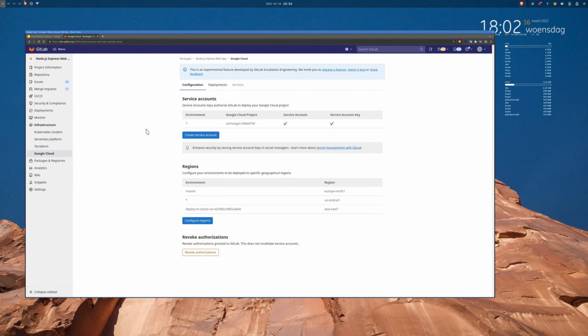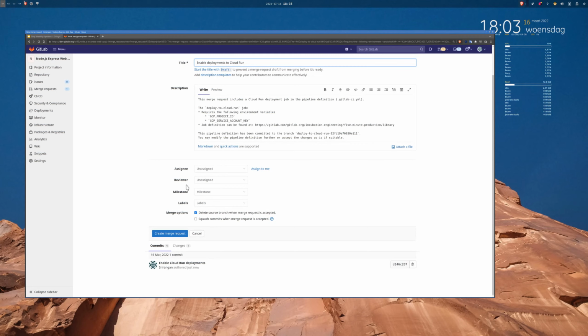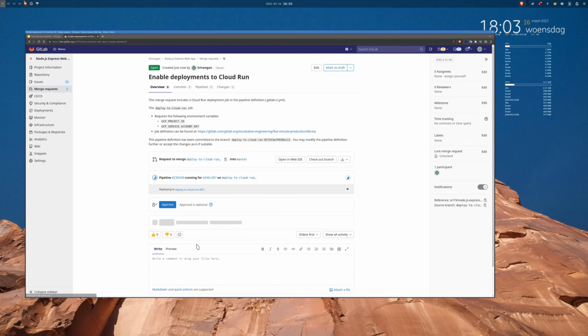Finally, let's see an end-to-end demo. While I talk a bit, let me go into the deployments tab and hit this button. It's the Cloud Run button, Configure via merge request. This created a branch for me. The branch introduced a pipeline, and let me just create the MR.